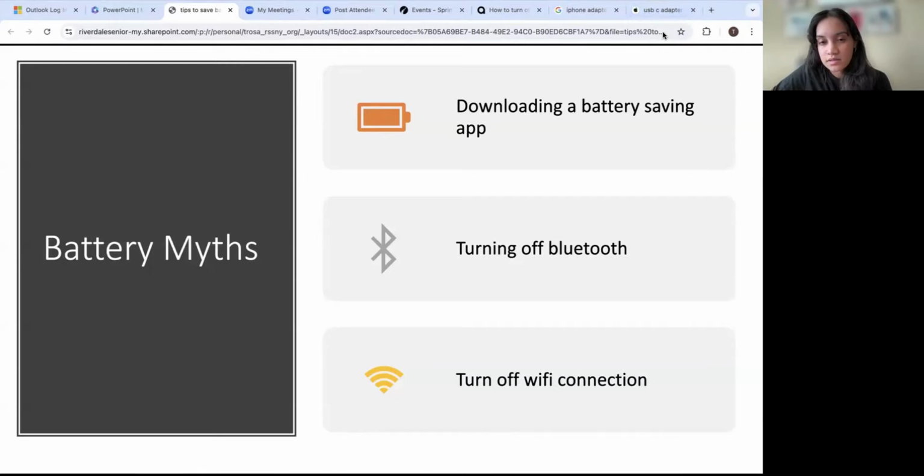So it's not using up... I guess the question is, does it use up some energy trying to connect to a Wi-Fi? Unless you are actually on the Wi-Fi page on your screen and trying to connect to one of the networks, then yes, it is going to waste battery. But if you're not doing that, then no.